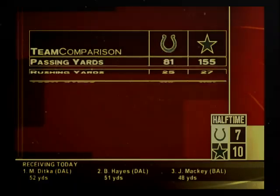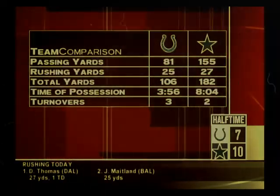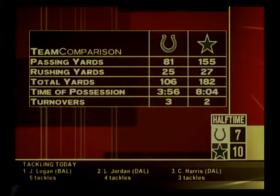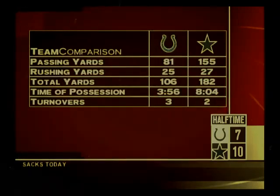All right, Dan, we'll get back to you in a bit. But welcome, everybody, to the ESPN Halftime Show. I'm Chris Berman. Now we'll look at our halftime numbers and look at the difference in time of possession. The Cowboys should be way ahead on the scoreboard, but somehow they've let their opponent hang with them. Let's see if they can change things in the second half.